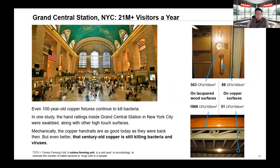So here swabs are taken on a few high-touch surfaces, and you can clearly see the difference in CFU counts on copper and the other high-touch surfaces. Comparing the CFU counts on copper surfaces and wood surfaces, you can clearly see that lacquered wood definitely does not kill bacteria.